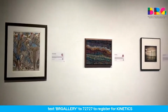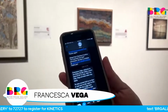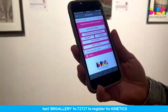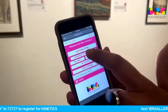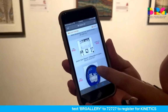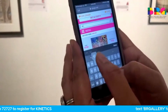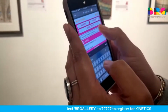Okay, and Kelsey, if you want to zoom in on my phone so people can see this as it's happening. This is what it looks like whenever you register. You'll receive this text message. Then you'll go to auction items to see the items up for bid. Once you do that, you'll be taken to the page where you can look through all of the amazing artworks up for bid. You can also use the search feature to find a particular artist that you're looking for.